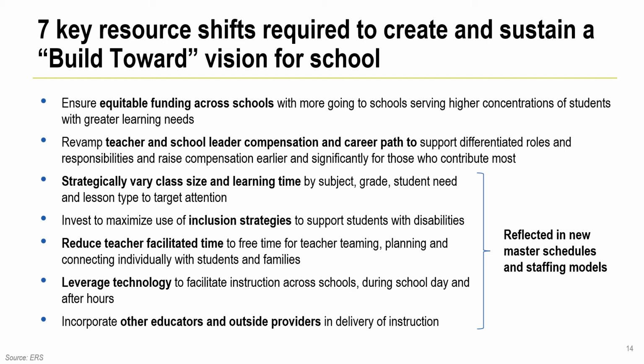New technology has created real opportunities for freeing time for teachers and still maintaining learning time for students. Finally, there are real opportunities to leverage technology to deliver certain kinds of instruction, which really links to the above strategy of reducing teacher-facilitated time. But it could also enable us to provide some kinds of coursework in remote sorts of settings or through virtual providers while doubling down on providing in-person support in other subjects and categories and grades.